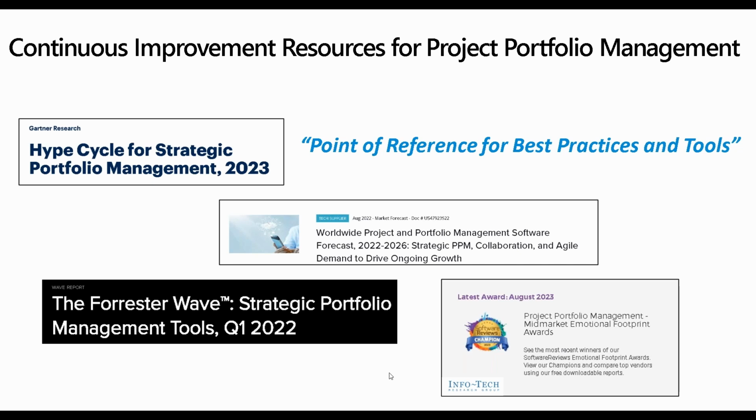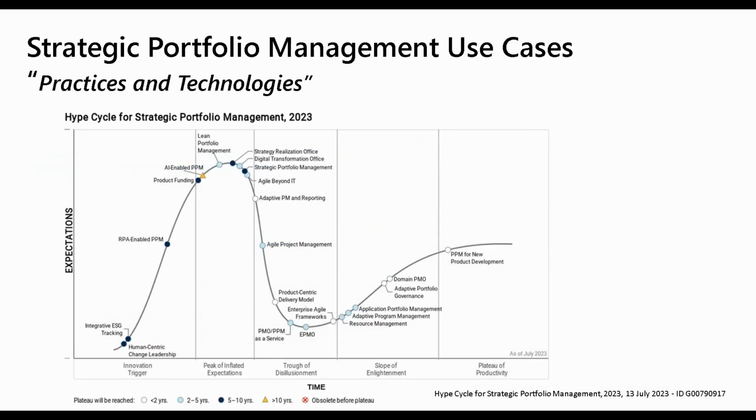So if we go to the Gartner hype cycle, which I presented before, the way they do this is they're doing a survey. They're talking to organizations. That in itself has bias, because they're not talking to everybody. They're talking to just a sample of organizations, and then they're making their own call on what is popular or what is being implemented and what could add value. In this case, we're looking at the hype cycle for strategic portfolio management, and I want to highlight that every one of these are practices and technologies, processes and tools that you could be implementing to improve portfolio management, in this case, strategic portfolio management.